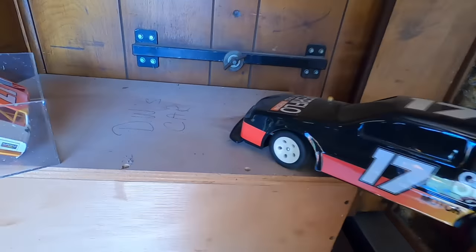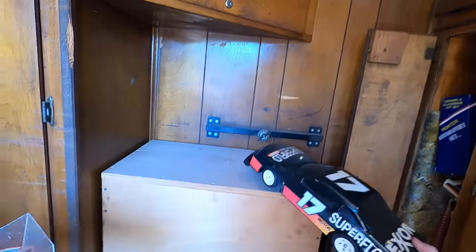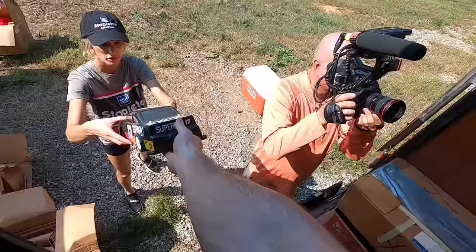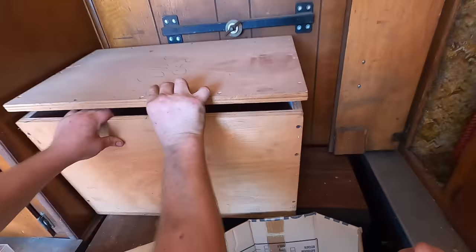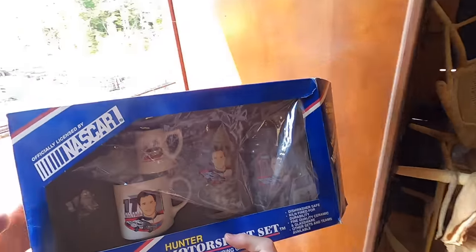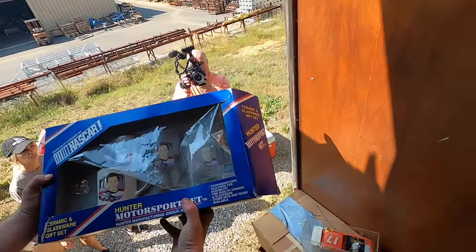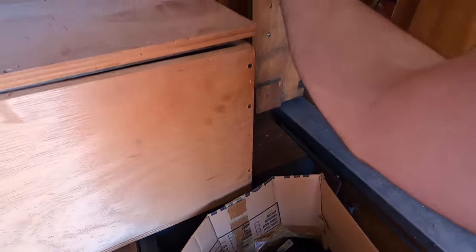This crate here says DW's car on it. Might be interior stuff. Here, let's take these out. Oh, there was something in there. Whoa. Look at this. It's like glasses and stuff. And that's like a shooter right there. That's like two shots in one. Because Darrell knows how to party.